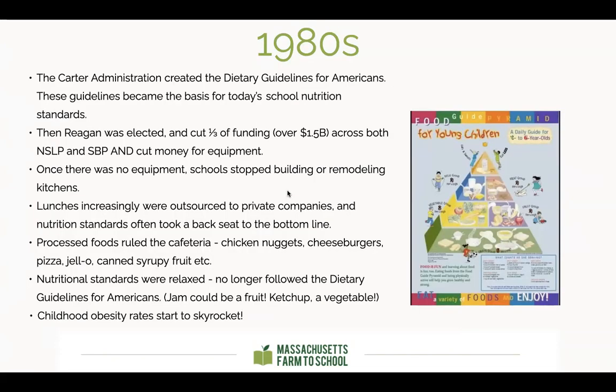And then in the 1980s, the Carter administration created the Dietary Guidelines for Americans. These guidelines became the basis for today's school nutrition standards. Then Reagan was elected and cut a third of funding, over $1.5 billion across both NSLP and SBP, the breakfast and lunch programs, and cut money for equipment, which is huge. Once there was no equipment, schools stopped building or remodeling kitchens. So in some school buildings, even today, schools literally don't have kitchens or can't even have a kitchen, which creates a huge obstacle for doing farm to school or any scratch cooking, because they don't have the basic needs in their building for this.